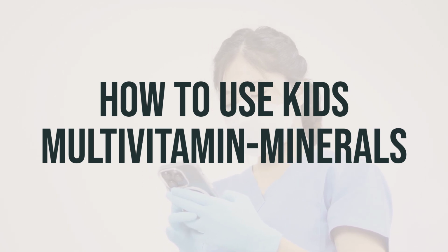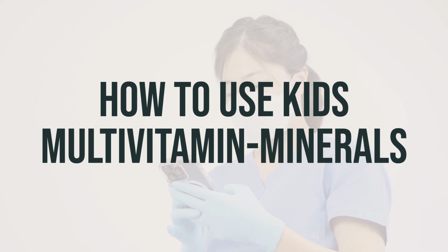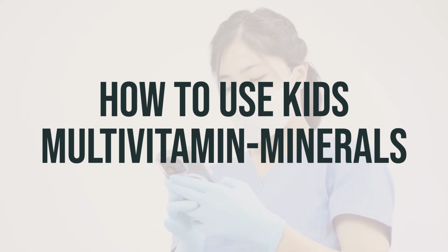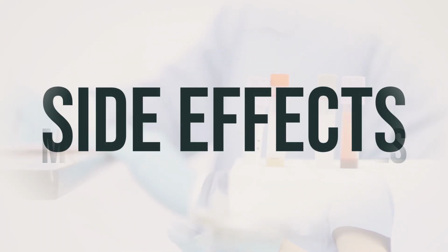Taking this medication regularly will help you get the most benefit from it. To help you remember, try taking it at the same time each day. This will help ensure that your child gets the full benefits of the multivitamin minerals.